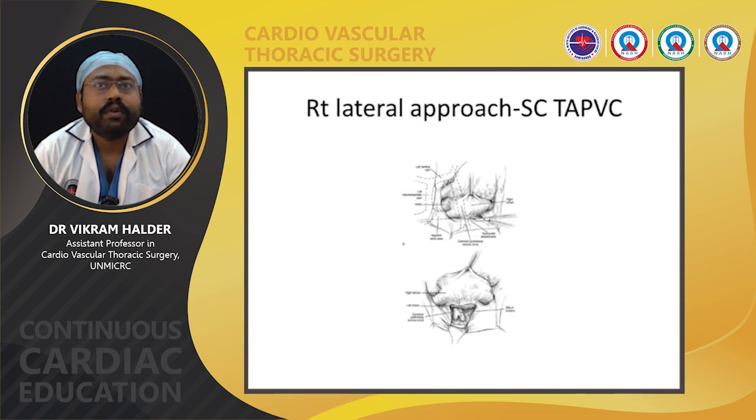And now come to the different approaches for supracardiac TAPVC repair. There are three approaches: right lateral approach, right atrial approach, and left-sided approach. Normally median sternotomy is done and the pericardium opened. Now come to the cannulation strategy. In case of supracardiac or infracardiac TAPVC, bicaval cannulation can be done or RA cannulation can be done, but in case of cardiac type TAPVC, only bicaval cannulation should be done. And when we are planning for circulatory arrest, RA cannulation can be done. Normally circulatory arrest is done in case of complex anatomy, in case of pulmonary venous obstruction, and in case of SVC or innominate vein stenosis.